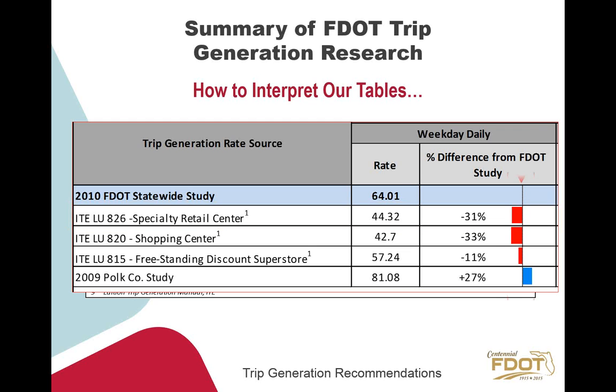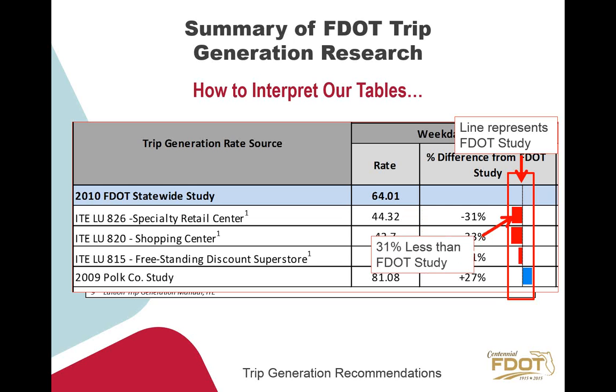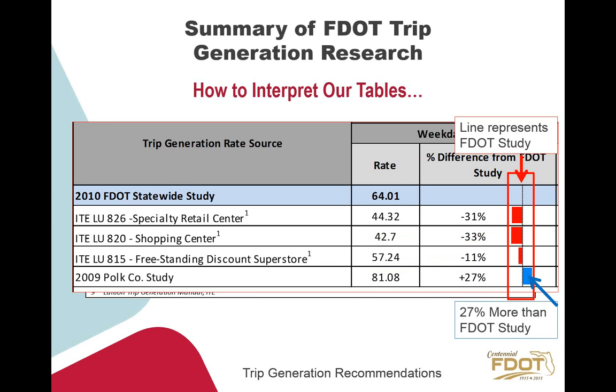The vertical dashed line represents a bar graph showing the percent difference between the studies. For this example, the base is the FDOT study rate of 64.01 trips per 1,000 square feet. For the comparison studies, if the bar is red and to the left, it's below the FDOT study rate, or the base rate. If the bar is blue and to the right, that means that it's greater than whatever the base rate is we're looking at.